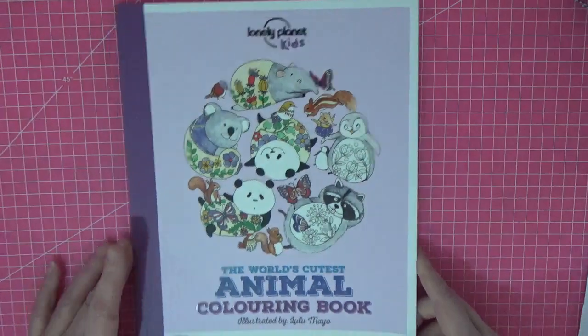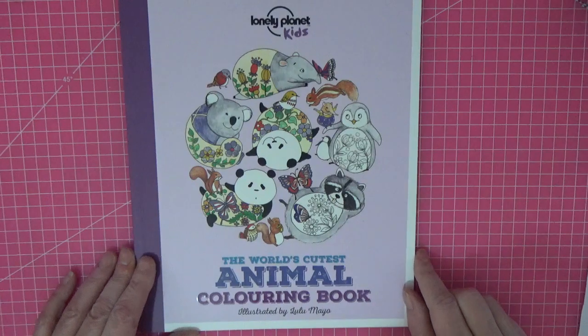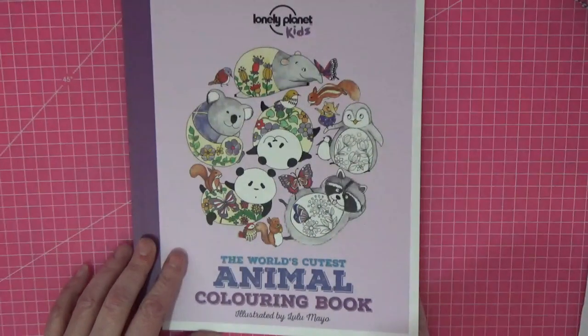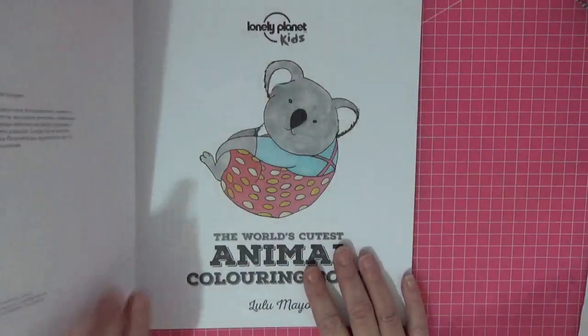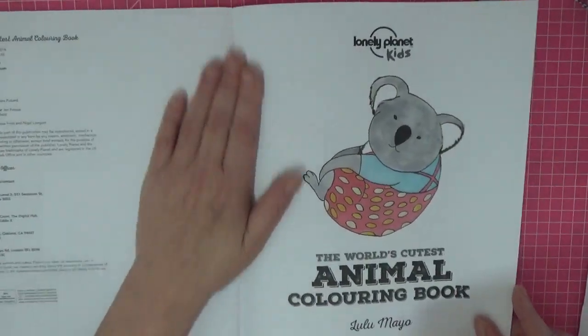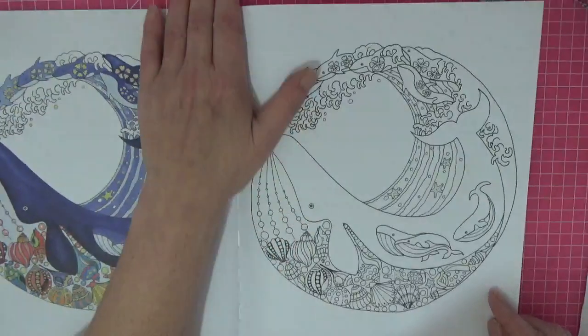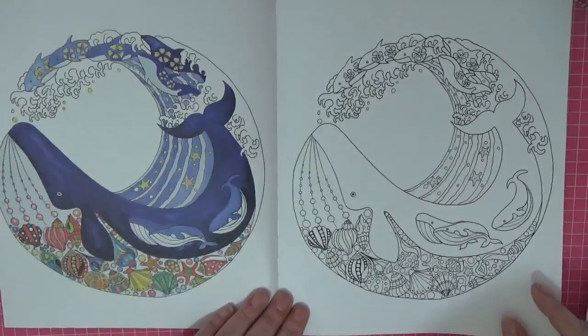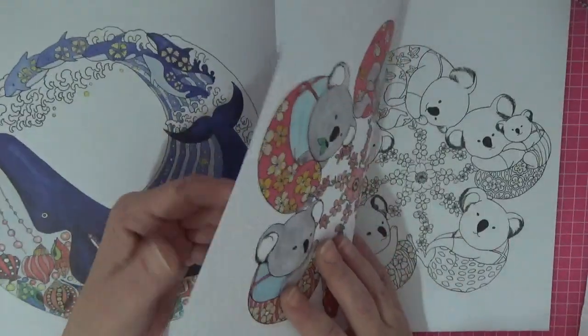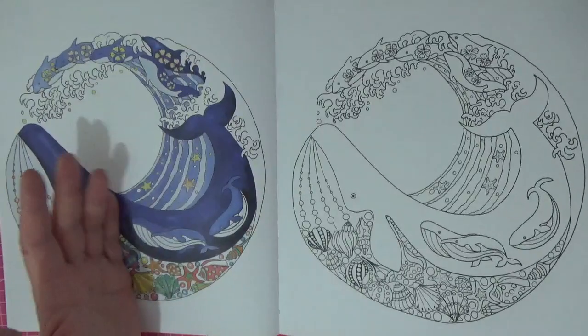Now her newer books, her newest book doesn't have any in, is it, or am I wrong? No, it does. So I've got this book by Lulu Mayo, which was really inexpensive. And this is the world's cutest animal colouring book. And it is aimed, Lonely Planet Kids, it's aimed at kids. However, what's amazing about this book is that each illustration is coloured on the other side. So you can use it as a colour palette, or, I don't know, it's just nice to look at. So, beautiful paper, the usual Lulu Mayo paper that just takes everything you throw at it.